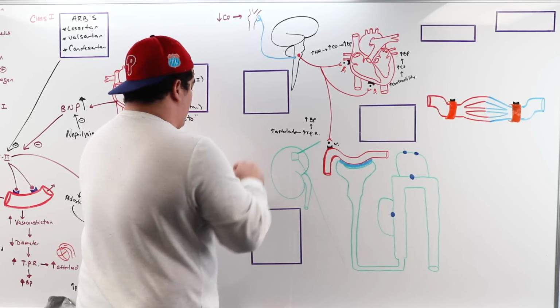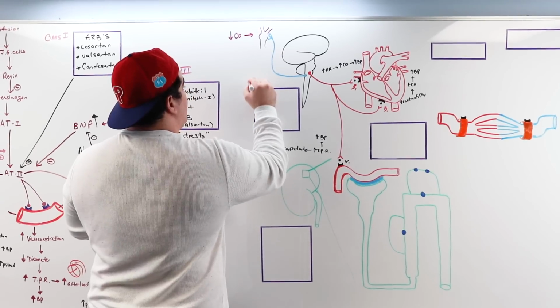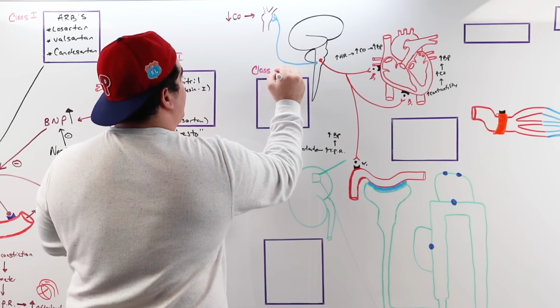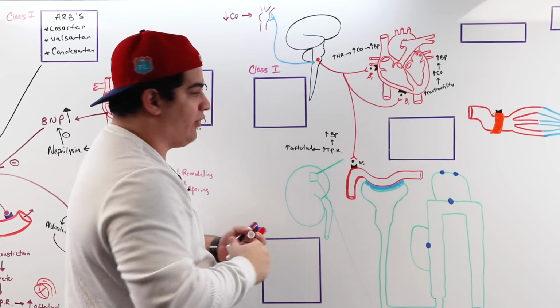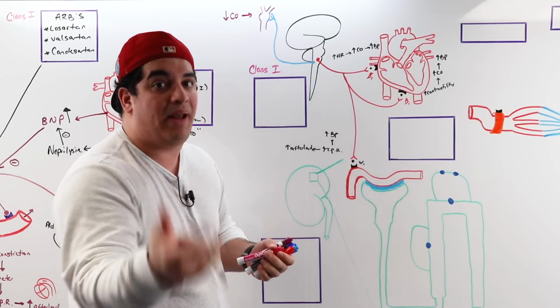Now, if we give drugs like beta blockers, these are your class 1. These are going to be ones that you give to patients whenever you start them off. So first line, you can try an ACE inhibitor or an ARB if they can't tolerate it, and a beta blocker.